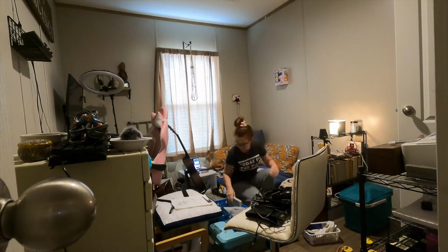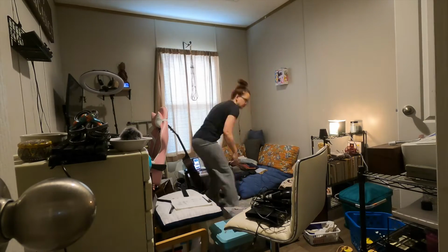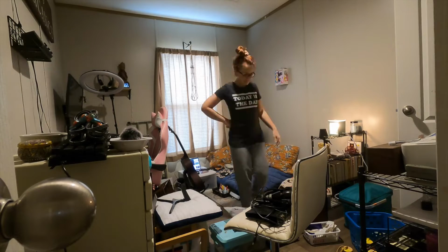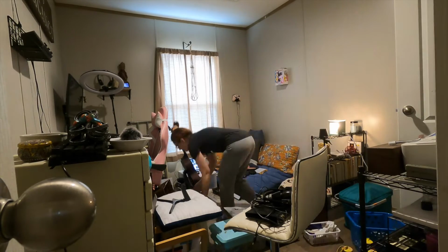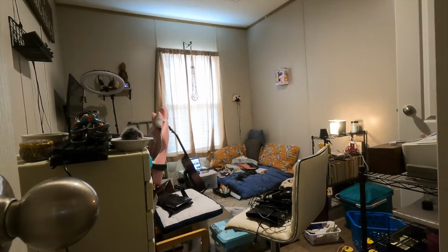I do have a little portable fireplace that I'm gonna put in here. And I haven't brought it in yet. I'm going to do that today sometime. But I am happy with how everything turned out. It's been a long time coming.